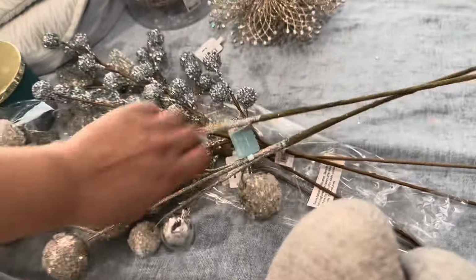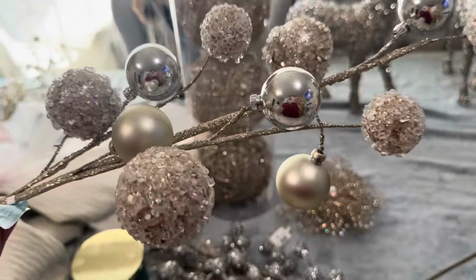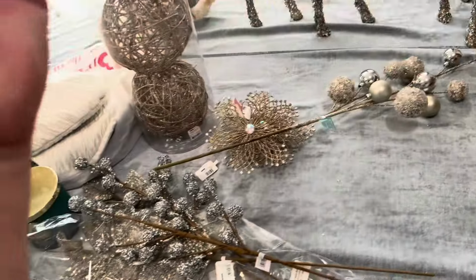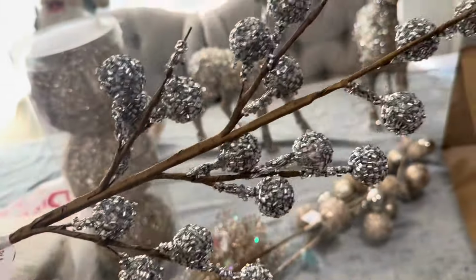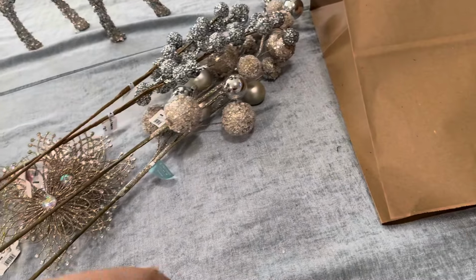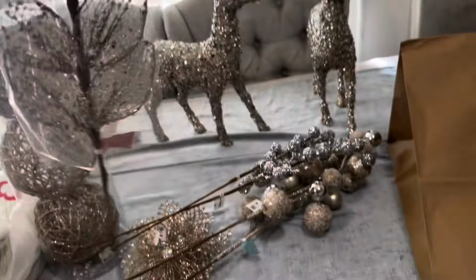I got these for my tree topper because they have champagne and silver. So I was like, yes, I'm taking them. So I got these two. They were $5.99. I also got these here because I feel like it needs a little bit more silver. They were $3.99. Two of those, and then I also got these. I like these. These were $2.99 also. I got two of these.